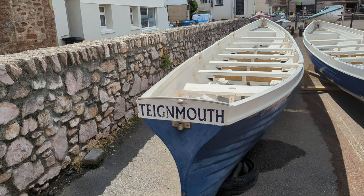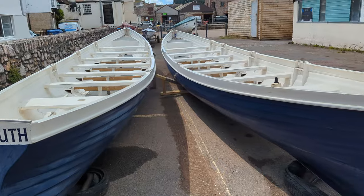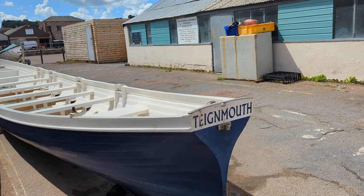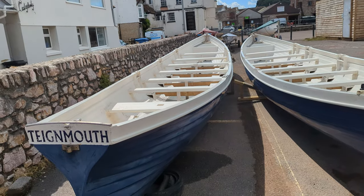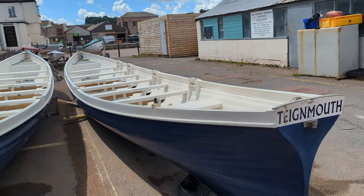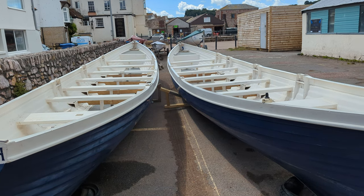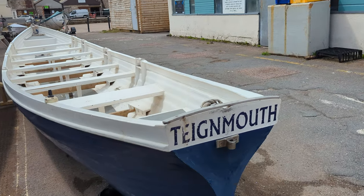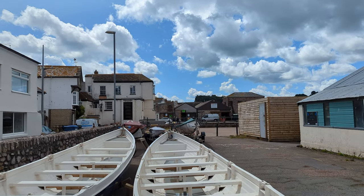Excellent. Regular viewers will remember I filmed these the other day and said, oh, the Teignmouth sign's missing off the back. And it was. And there it is there. So either I was filming two different boats, which is plausible, or they took them off and fixed them. But they don't look like they've been put on brand new, do they? They still look a bit scratched. Anyway, mystery, isn't it? All a mystery.